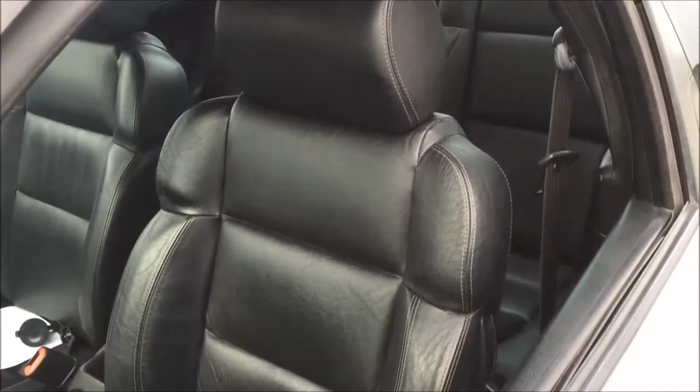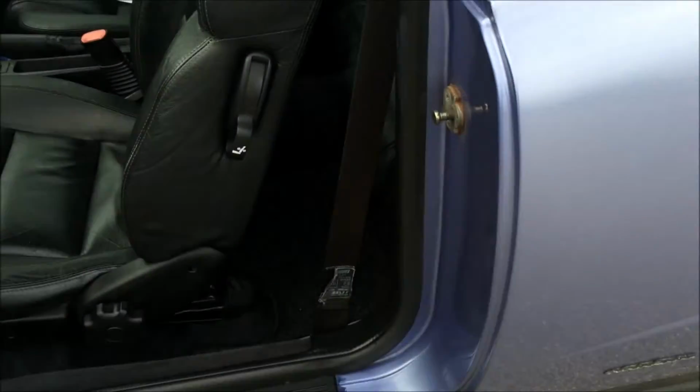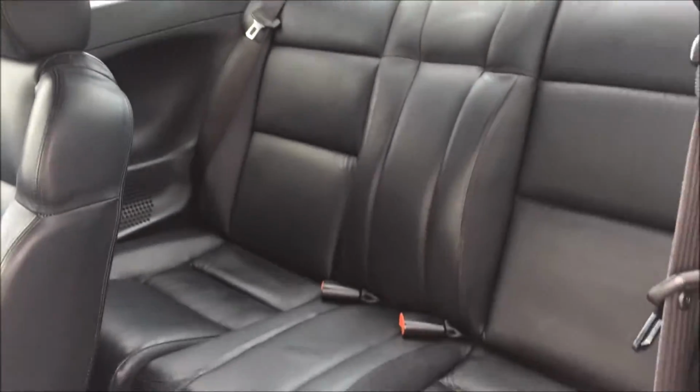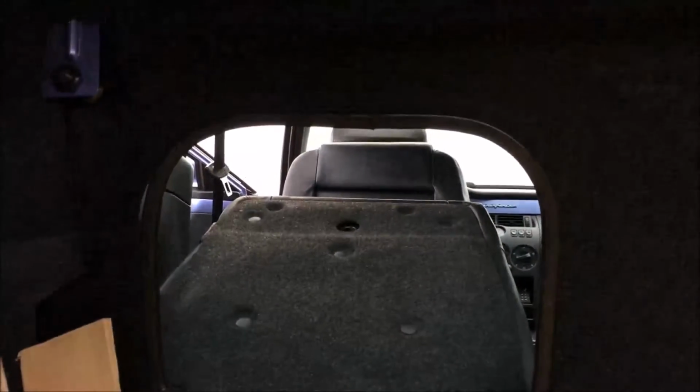Inside we've got nice leather. A reasonably comfortable back seat. Kid seats fit back here. The trunk has a, you can push one of the seats down so you can fit skis through there, or snowboards or something.